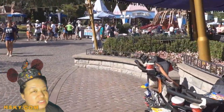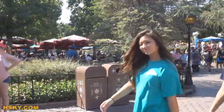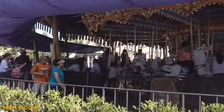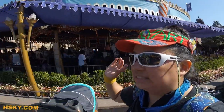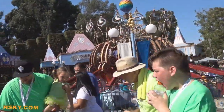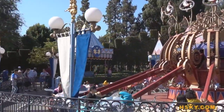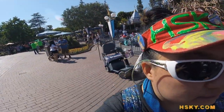Did you know the King Arthur Carousel was originally built in 1875? Can you imagine how many children have been on all these magical horses? That's the longest ride so far. Oh, they're just loading people onto the magical horses here at the magical Disneyland. And here's Dumbo. Dumbo! That's a walk-around. There's Mr. Toad's.